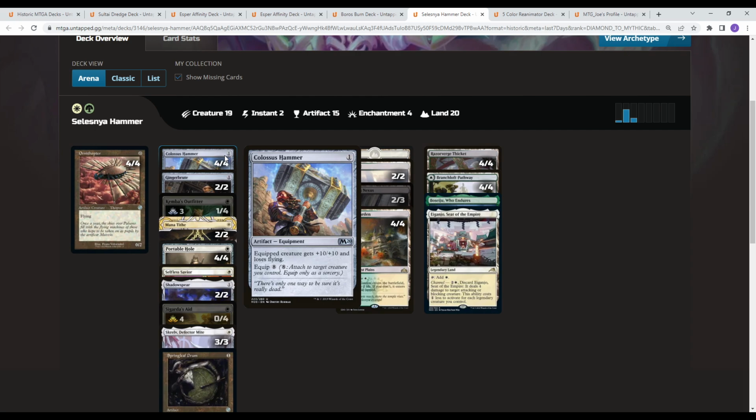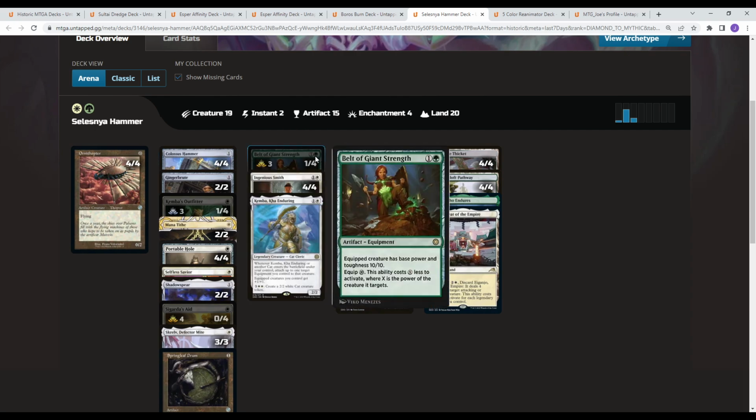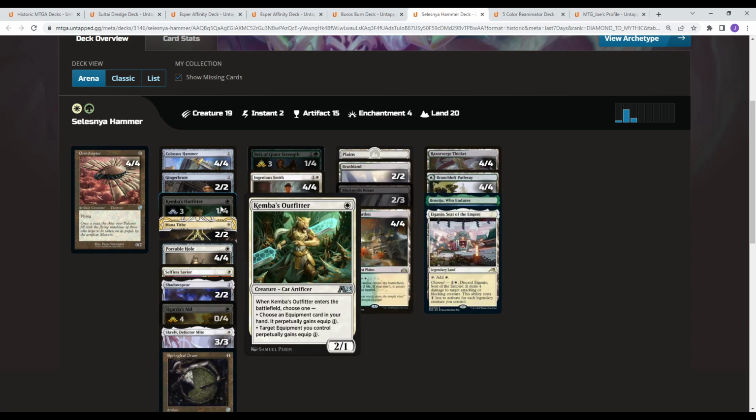Normally the equip cost is 8, but this deck is all about cheating the equip cost. So you have that, and then you have the Belt of Giant Strength, base power 10/10, and it costs 1 less. So it costs 10, but 1 less for the power of the creature. The way we get around that is by using Kemba's Outfitter to change the equip cost to 1 of either of the equipments.